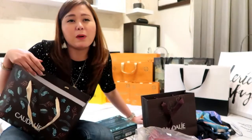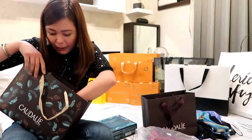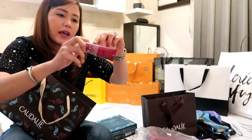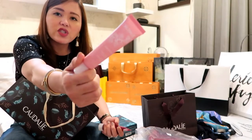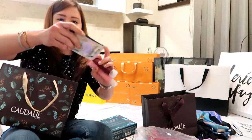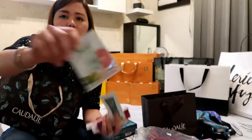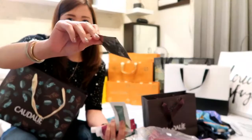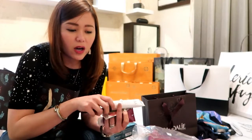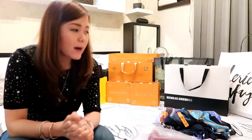Sa ibang bansa, ang ganda pag bumili ka, marami kang free samples, diba? So, I had samples. So, this is the shower gel. And this is the Biosaur's moisturizing mask and deep exfoliator. Just a hand cream also. Hindi ko masyado gusto tong hand cream na to. L'Occitane is way better. Let's go to makeup.